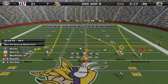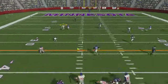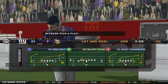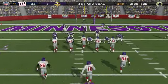The Vikings come out in a nickel package. Drops back, throwing. Runs through the tackle. Smith is there for the tackle with the reception at the 8-yard line. First down. It's first and goal at the 8. Ball on the 8-yard line.